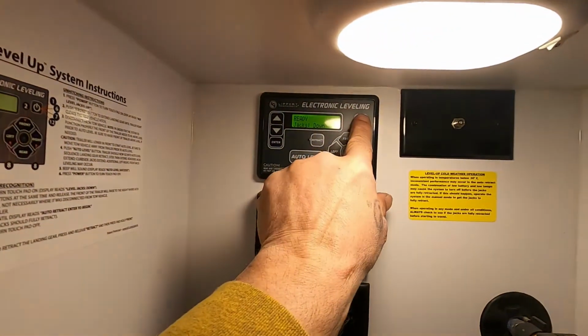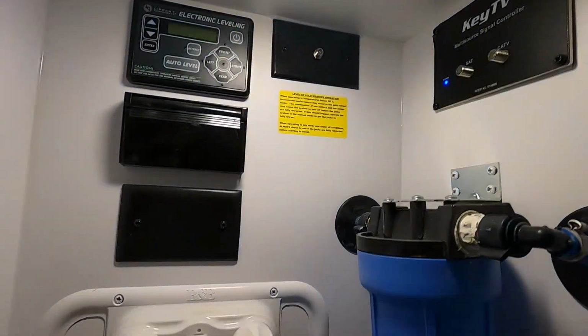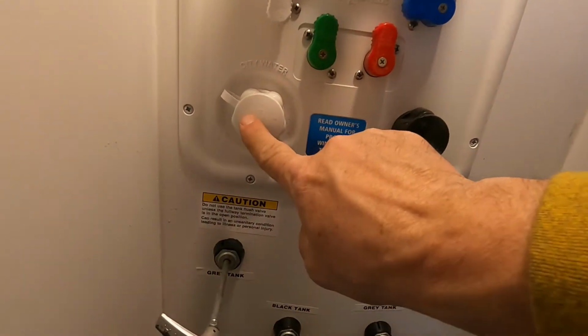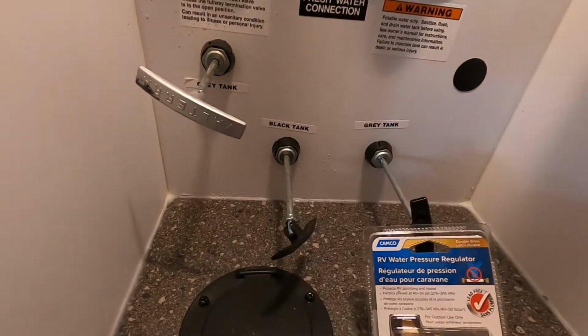Let me shut this power leveling system off. Cable hook up, satellite and cable here. 110 here. There's a spray port here with this hose that'll go on there. Again, your connections, city water tank, black tank flush. We'll talk about that when leaving the campsite. Your black and gray tanks.